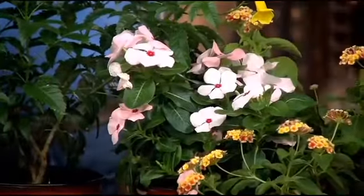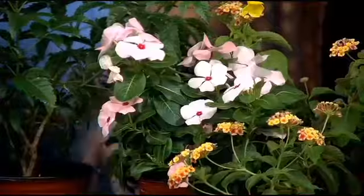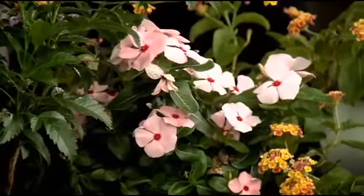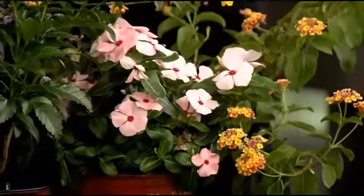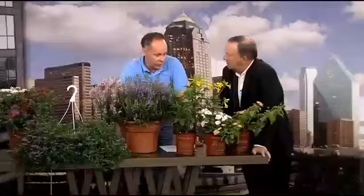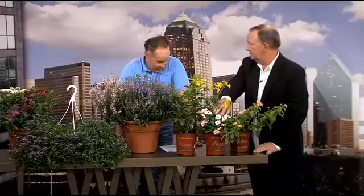Vinca with a V. V-I-N-C-A. Vinca, or periwinkle. They bloom through the summer. There are trailing varieties. There are upright varieties. We've had problems with these 15 or 20 years ago, but these have been re-engineered and improved so that they'll handle the summer heat. Okay, and these are annuals. Yes, they're not going to last.